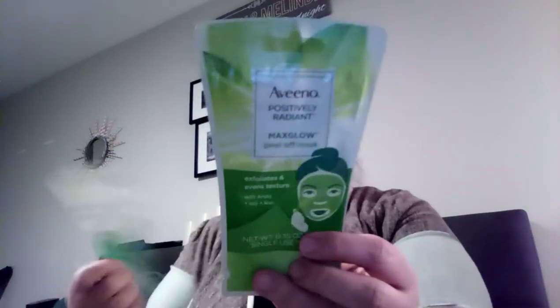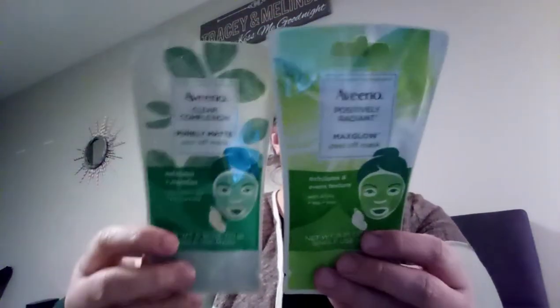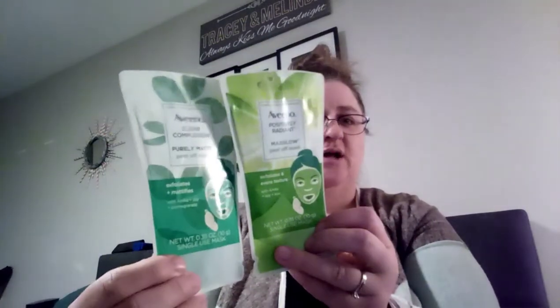Now, these are the non-Spa Life. I found the Aveeno peel-off masks. One is clear complexion, exfoliates and mattifies, and then exfoliates and evens texture, the Positively Radiant Max Glow. So, purely matte and then Max Glow. So they are two different ones, two different colors. There you can kind of see the color shade difference.